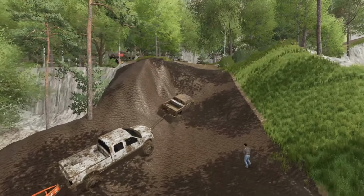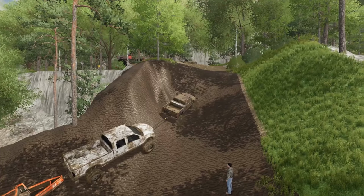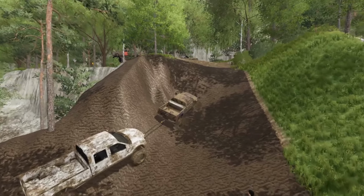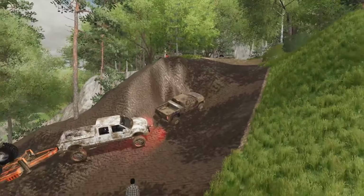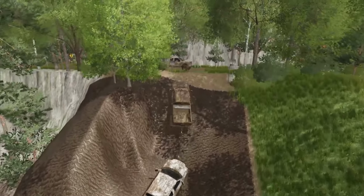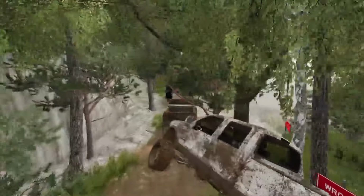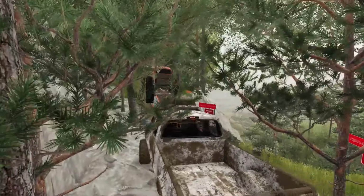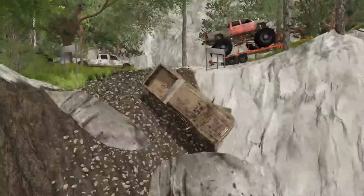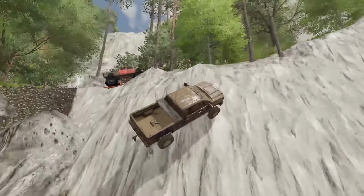Nate, you gotta give her some gas. He's not even giving any gas. He's holding the brake. He's going in reverse. He's in reverse now. Honest, there's no proof of me going in reverse. I was going forward. We saw the wheel spin backwards. They were spinning forwards. Prove me wrong. He's up there. Oh my God, dude.